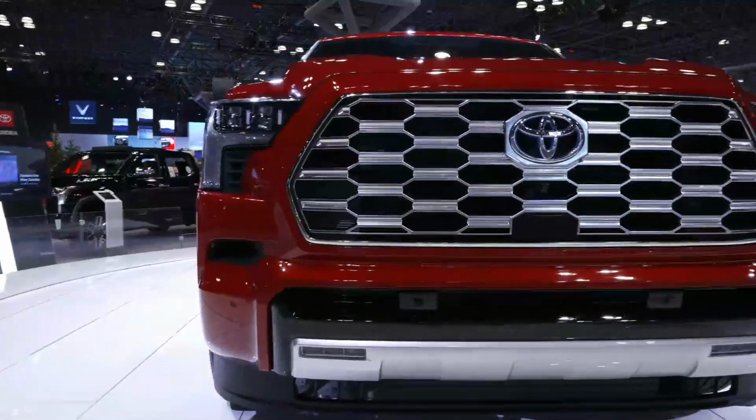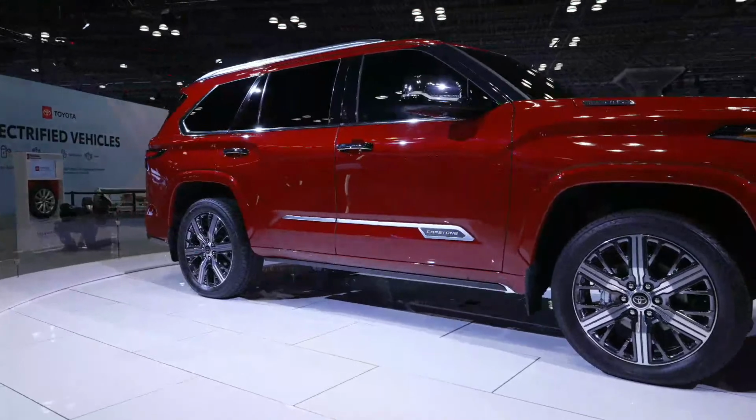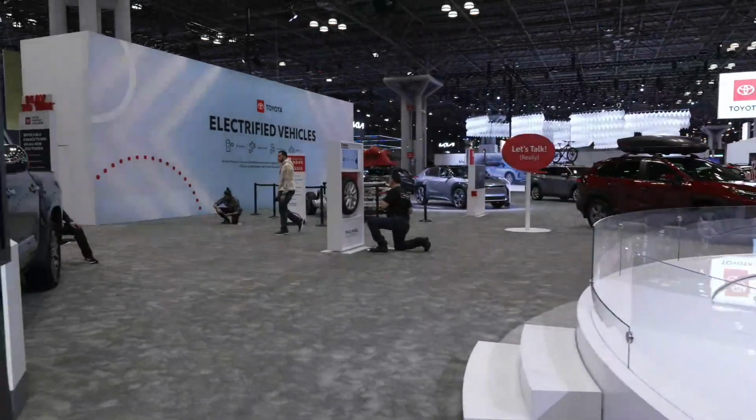And the all-new 2023 Sequoia. Who here are truck people, right? This is the big SUV. Quite big. Quite big. Oh, there we go.